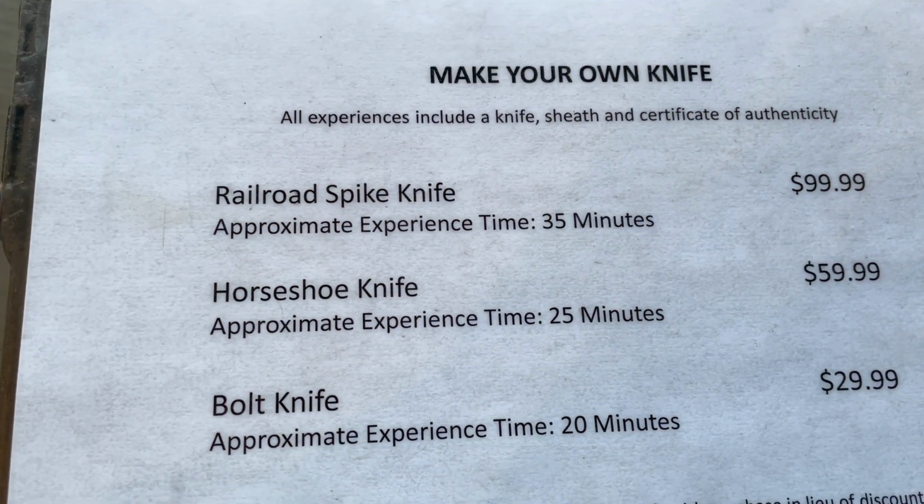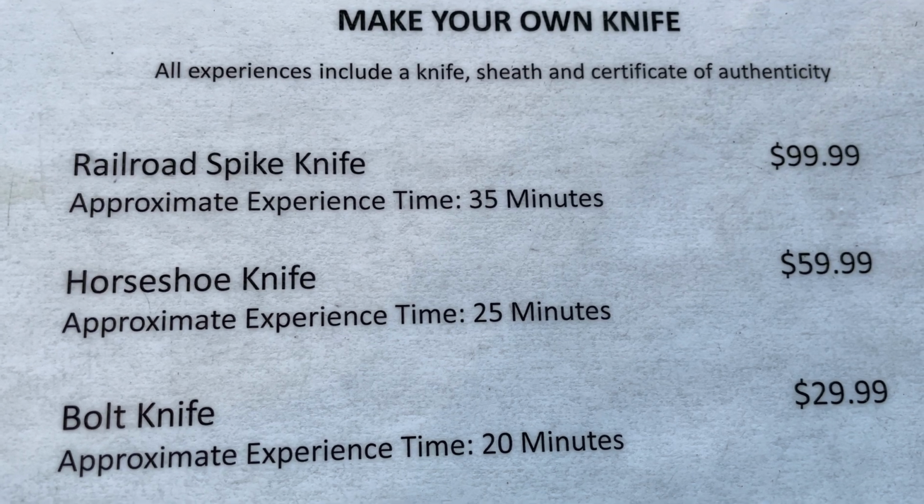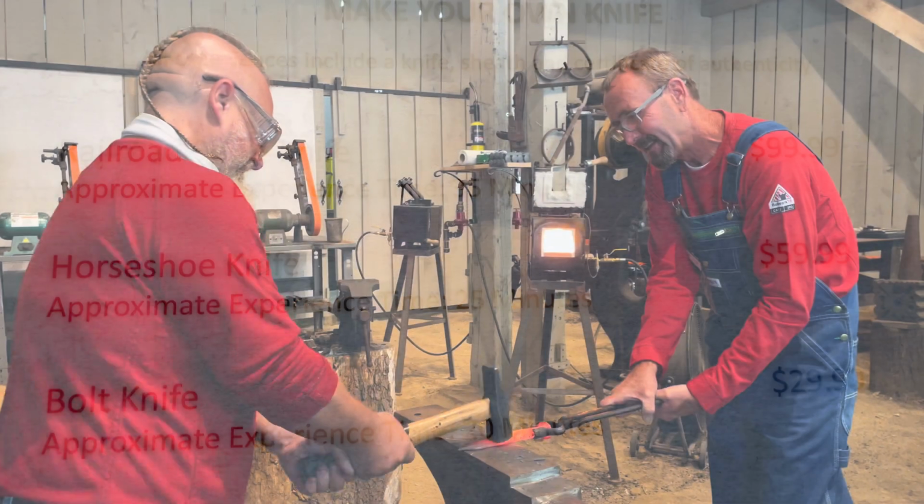So if you're curious what those knife prices are, all experiences include a knife, sheath, and certificate of authenticity.